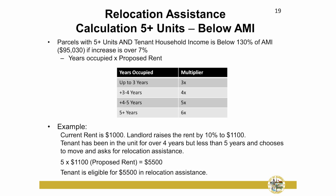The landlord raises the rent by 10% to $1,100, and the tenant has been in the unit for over 4 years, but less than 5 years. If the tenant chooses to move and asks for relocation assistance, the new ordinance determines that the number of years occupied is 5 years, meaning the relocation assistance calculation is 5 times the proposed rent of $1,100, equal to $5,500 in relocation assistance.